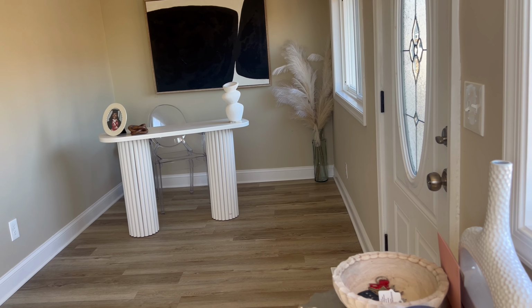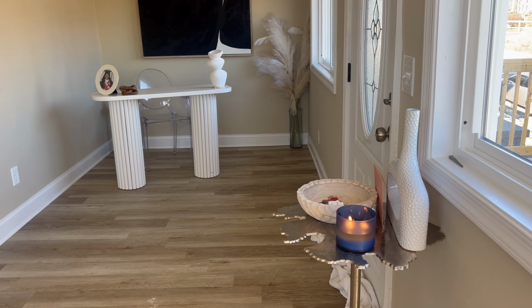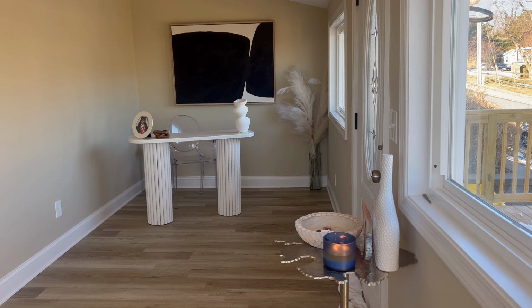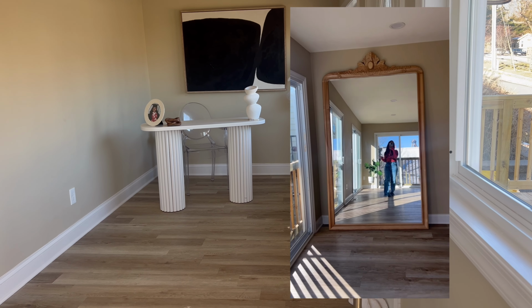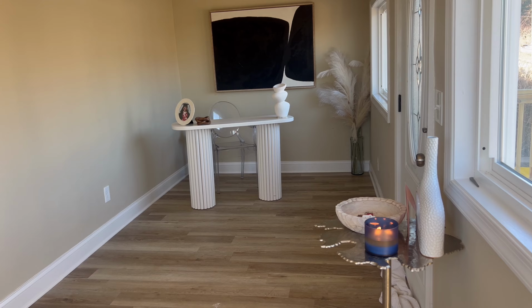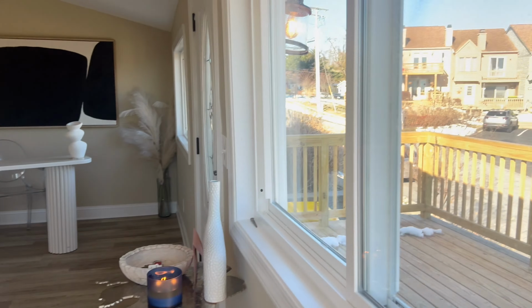Hey guys, as promised, I am trying to film this at an angle. I am currently waiting for my mirror to arrive, which I'm praying works well. This is just temporary. You guys remember this from my condo. It used to be in the living room. I think I'm gonna put it out on the deck at some point.